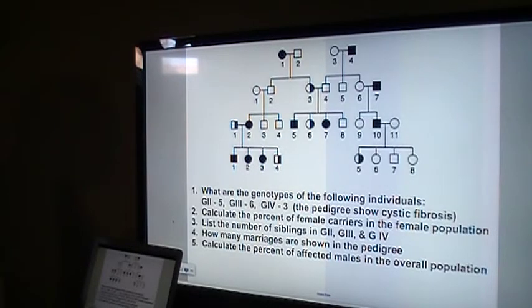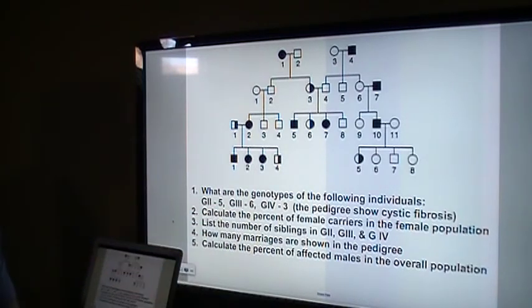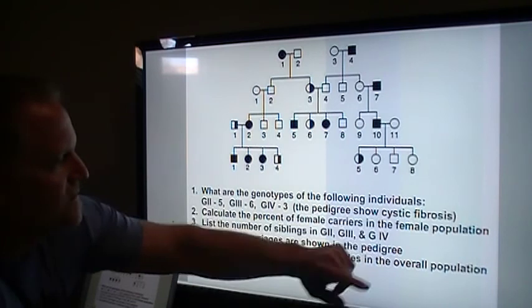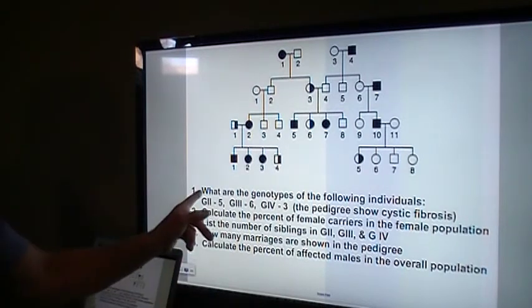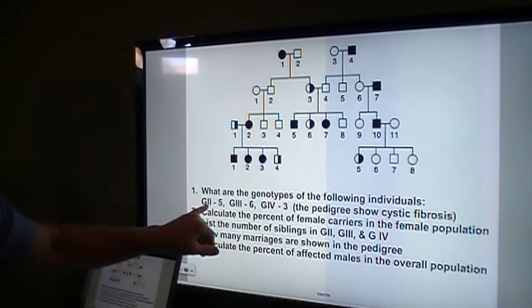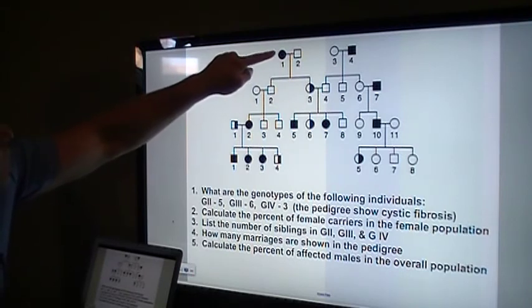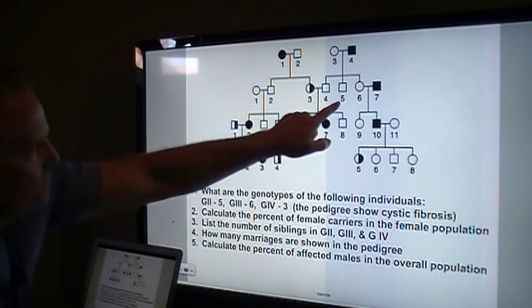Next up, pedigrees. A couple things missed on pedigrees right here. Okay, this pedigree deals with cystic fibrosis. I told you early cystic fibrosis is an autosomal recessive disorder. So if I said, what is the genotype of the following individuals? Generation 2, individual 5. Generation 1, 2, 3, 4. So I need generation 2, individual 5.